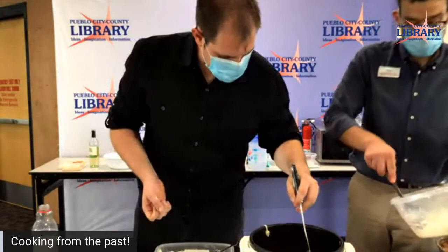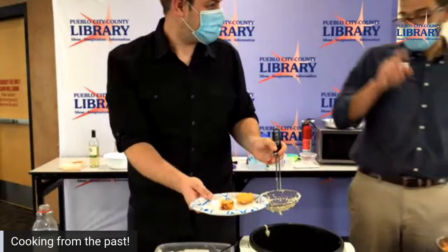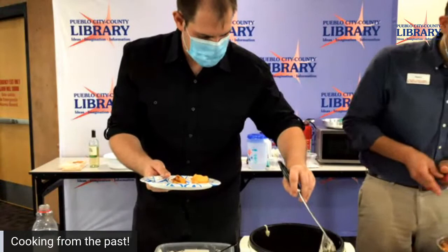I think I'm about to pull up our first bits of deep fried Twinkie here. So let's see how this looks. That looks pretty good. That is battered and deep fried. So I'm gonna keep pulling out my pieces here. And I'm just going to let some of them get a little bit more done on some sides.